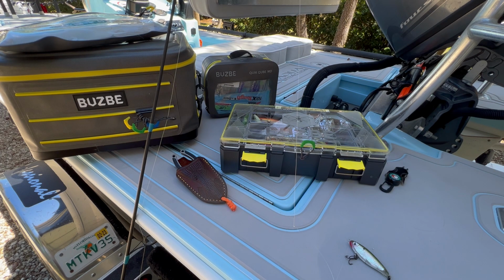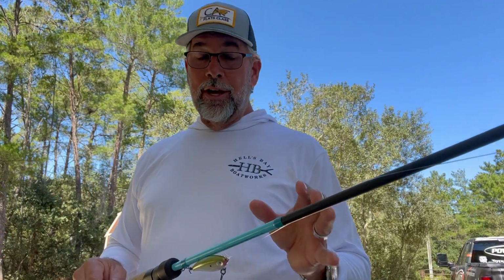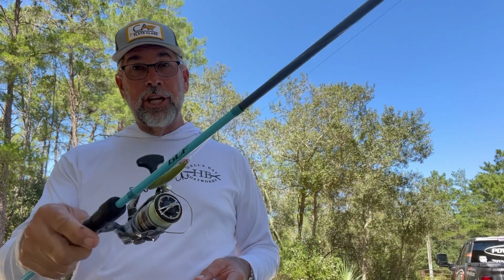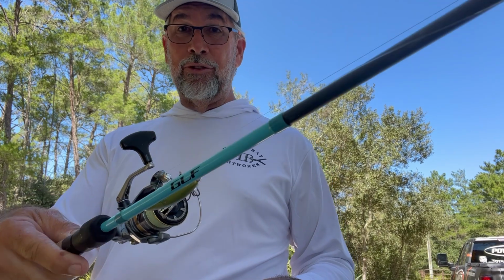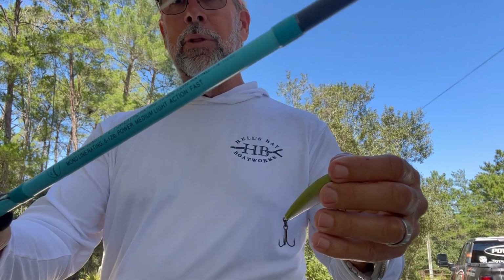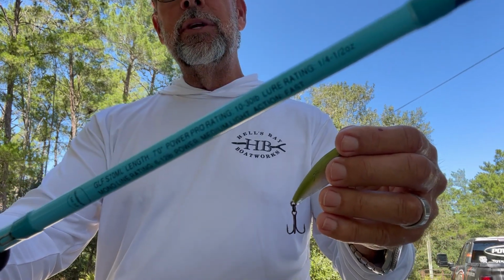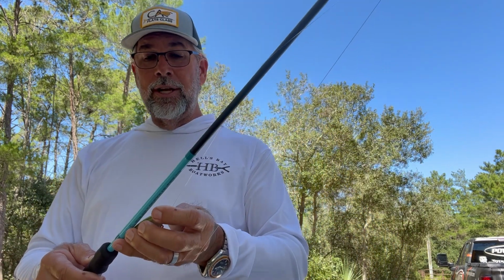Then I'll go through the rod breakdown here in the next minute. Promise. Now, I know a lot of you are looking for a value, and I will tell you that this GLF rod that we've talked about many times is quite the value for the money. Let me give you the specs on it, because then I'll explain why we're using this medium light. Mediums and medium lights in the GLF series is definitely what I like to utilize.